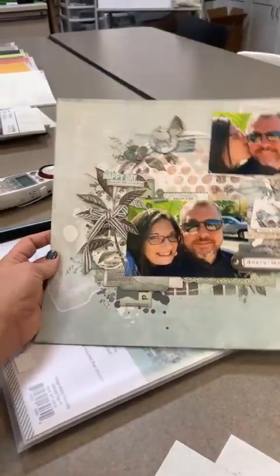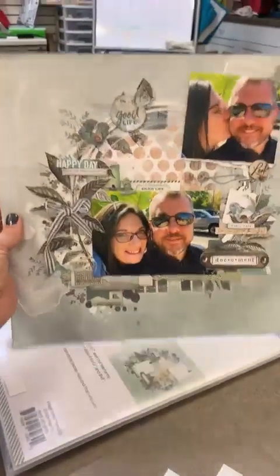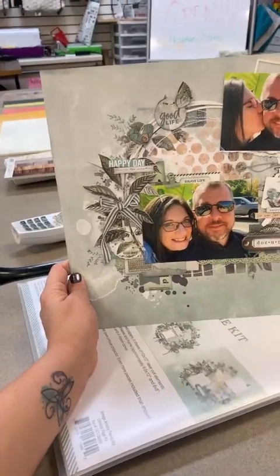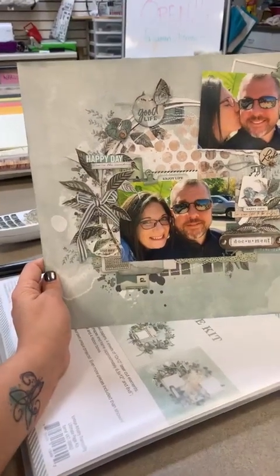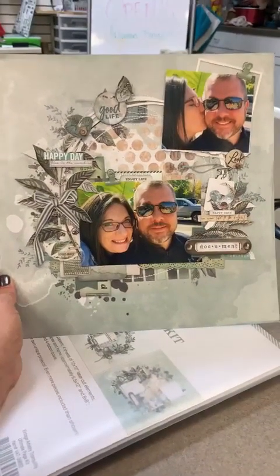On the sample, it was a much smaller picture. And if I'm working ahead and I can plan my picture sizes, then that's fine. That I know I need to print them out as a 3x3 or 2x2s, things like that. Well, these both started out as 4x6s. So it allowed me to kind of move things around and make it my own.